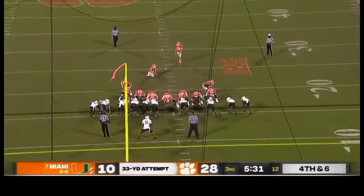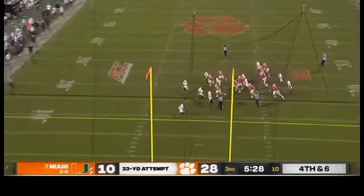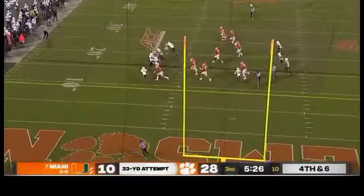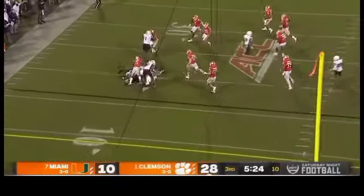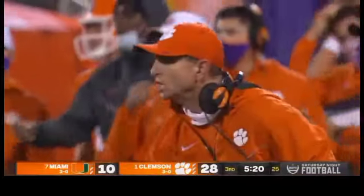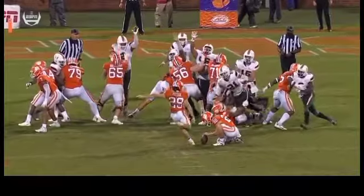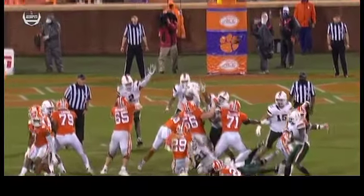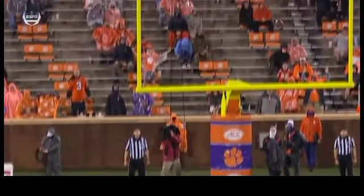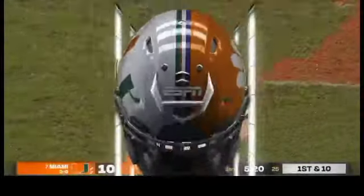High snap. And it's blocked again. And the Canes trying to create some more magic with special teams. That has been a solid area for Clemson this year, cleaning up some problems of last year. And you're thinking, man, this is giving us our best chance. Bolden gets in there again. Gets his left arm up to block this one. It's a second block for the safety.